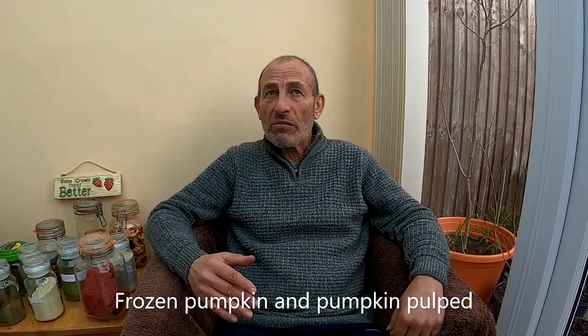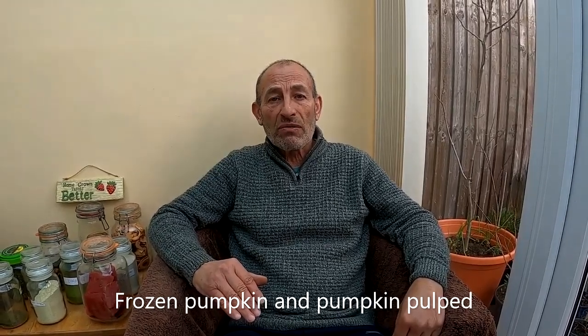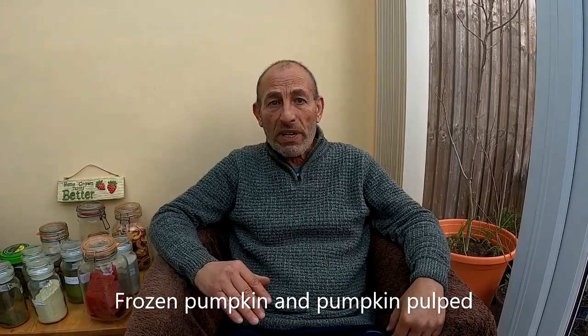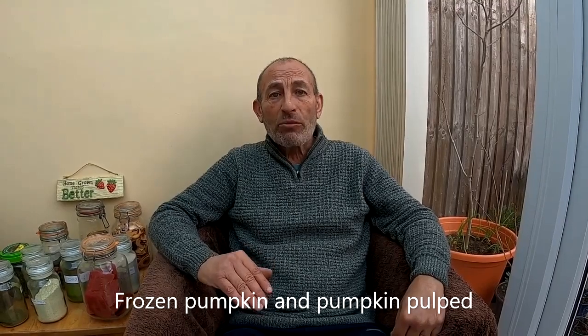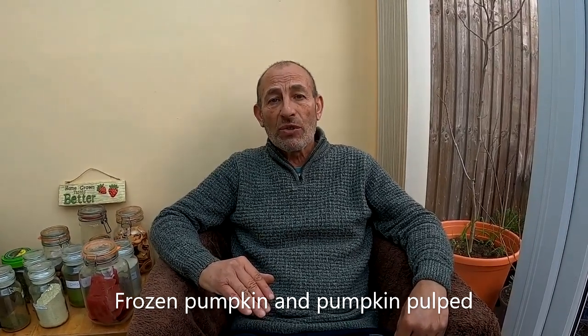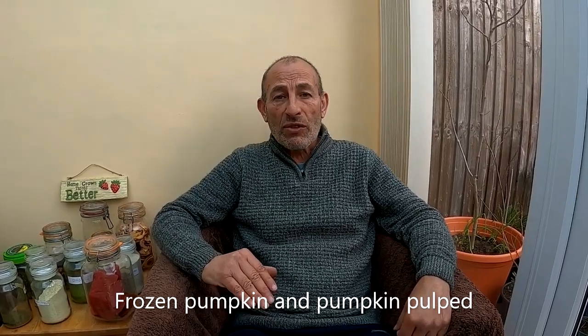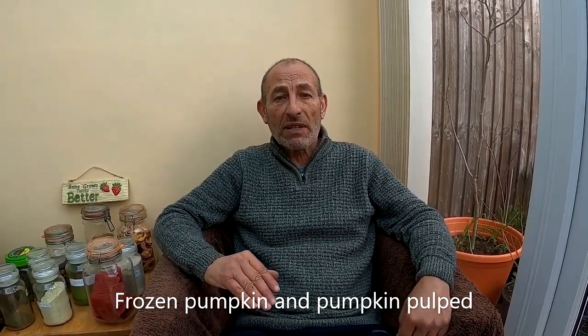In the freezer, I think we've just run out of rhubarb, which we use for puddings. We've still got some broad beans still available, and we've still got pulped apple, which we use to make cakes and muffins, and we used to also mix with the rhubarb with some oats and sultanas to make a lovely pudding.